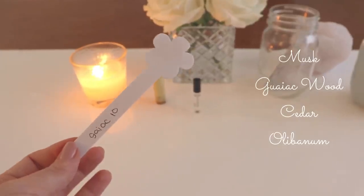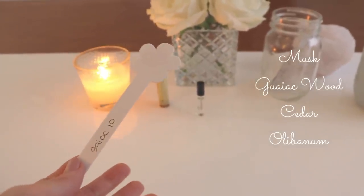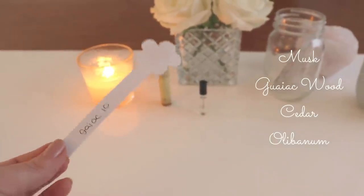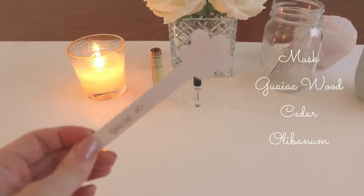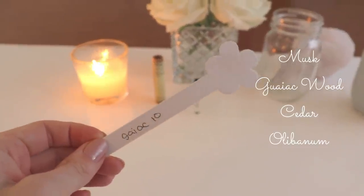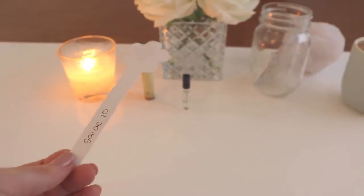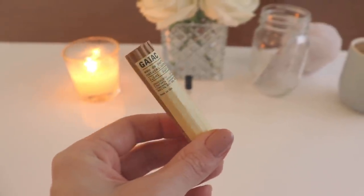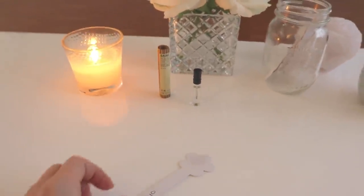I think that the Labo fragrances are really masterful and incredible fragrances, and I think that they've done a really good job with them. I can appreciate what this is, but I don't like that for myself. No, I wouldn't wear that one at all. So that one is Gaiac 10. I feel like I would like it just from the name. It just looks like an interesting, cool fragrance, but it's definitely not one I can wear.